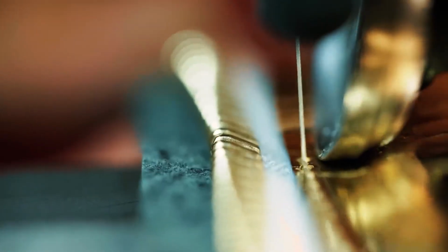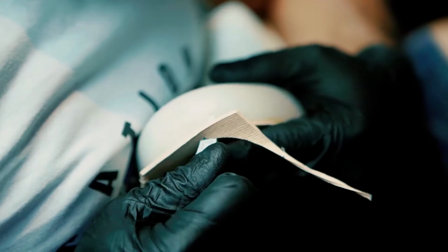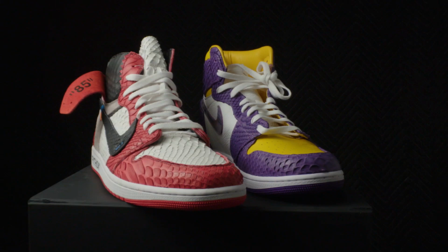This is going to be a fun episode. We're going to be talking to the Shoe Surgeon. Shoe Surgeon is the number one guy when it comes to sneaker recreation. He takes all of these materials and sources them into new shoes, and it's going to be really cool to look at some of my favorites in his collection.